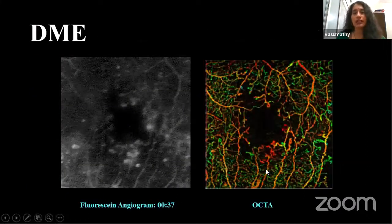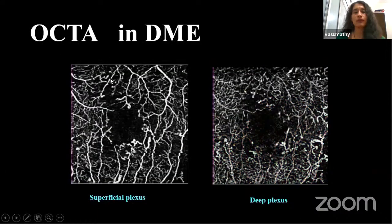So this is a fluorescein angiogram and the corresponding OCTA of the same patient. You can see without any leakage, all the microaneurysms are so beautifully delineated. And this is a superficial plexus, and this is how the deep plexus appears in OCTA. You see the microaneurysms, the telangiectasias and the non-perfusion areas, even at the deep capillary plexus level, so beautifully.